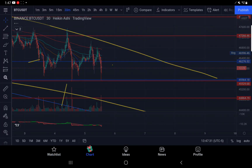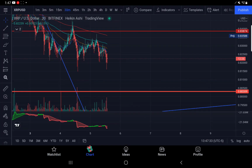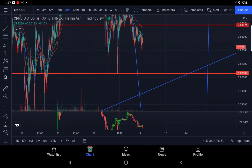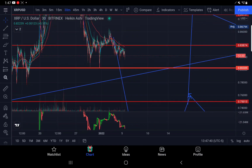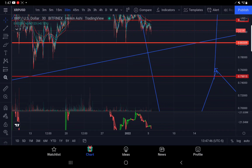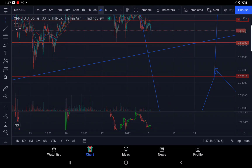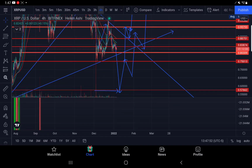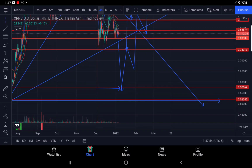So just real quick, XRP: as long as we hold that 80-cent accumulation zone, we can pump up a little bit. But for me personally, I'm going to tell you what my advice is. Unless you can buy it at 80 cents and you feel like it's going to hold, I wouldn't buy it. Me personally, I'm not touching it even at 75 cents. I would be more tempted at 75 cents if it did show a hold. But I know for me, I'm not buying XRP until it's sub 60 cents.